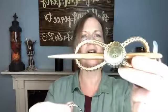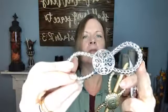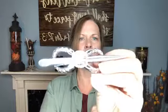It also comes in 2 different centers. This is a solid gold center, and then this one is kind of a Celtic-y 4 quadrants heart. Really pretty. The one I'll be demonstrating tonight is the extra small with silver, and it has the matching stick with that.